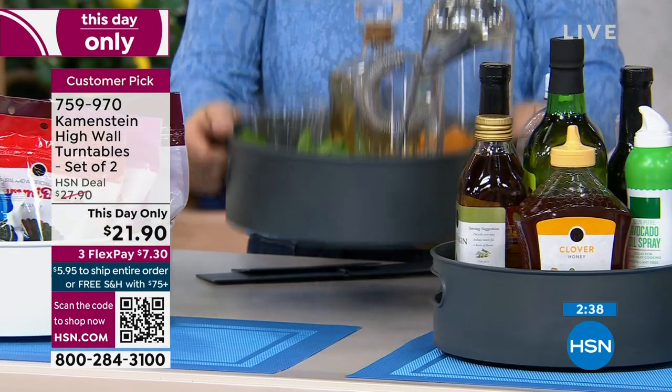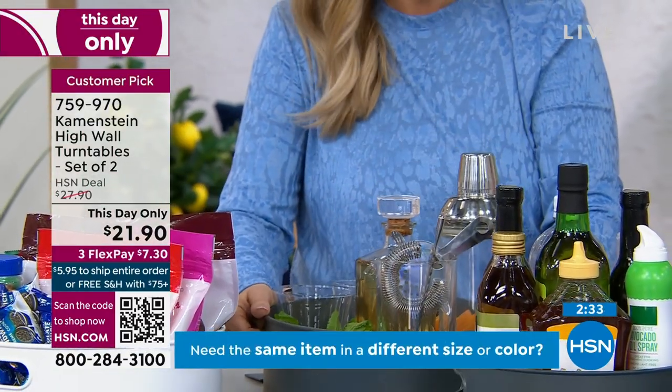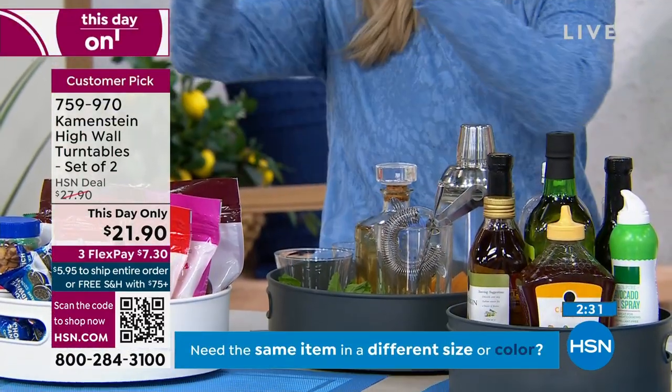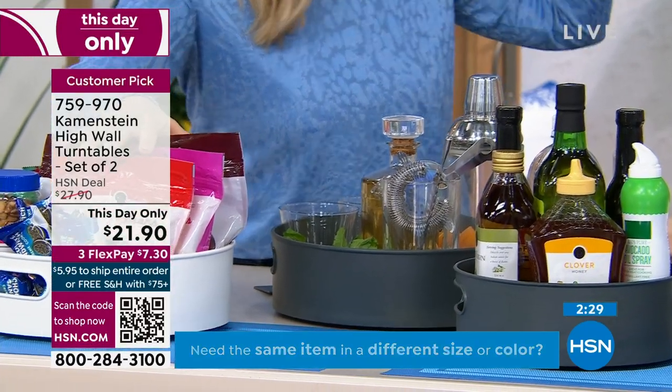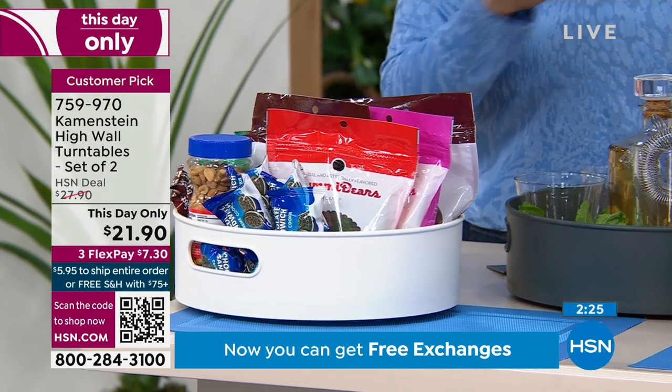We've got these great handles, so you could pick this up and take this with you to the table where all the gals are sitting, and everybody gets their drink. This is great in your pantry for snacks, to get the cardboard boxes out of your pantry.